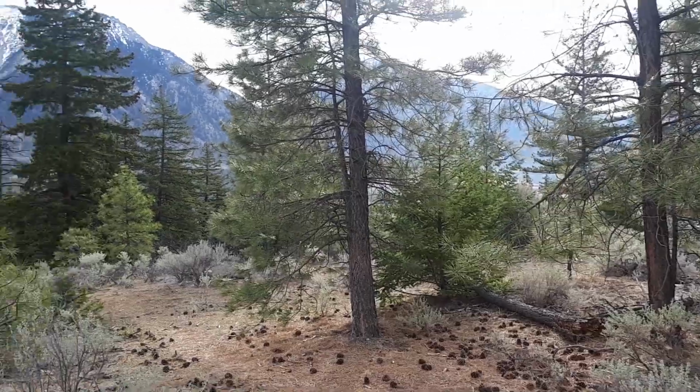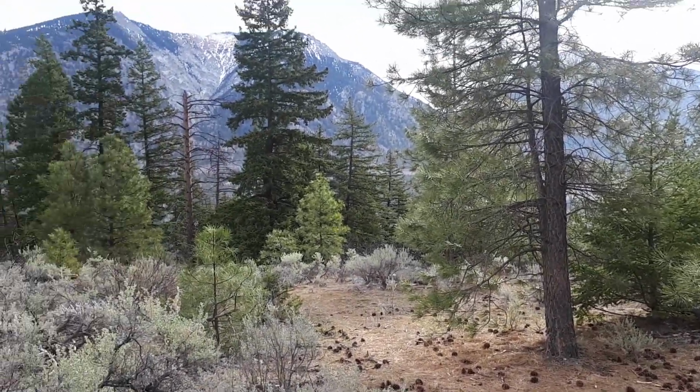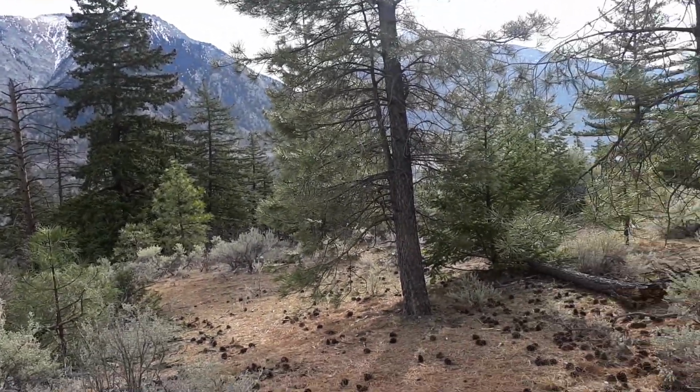Could we have a better spot? Well, I'd like to be near a lake or somewhere where there's some wildlife. There's deer around, but they're way back 40.